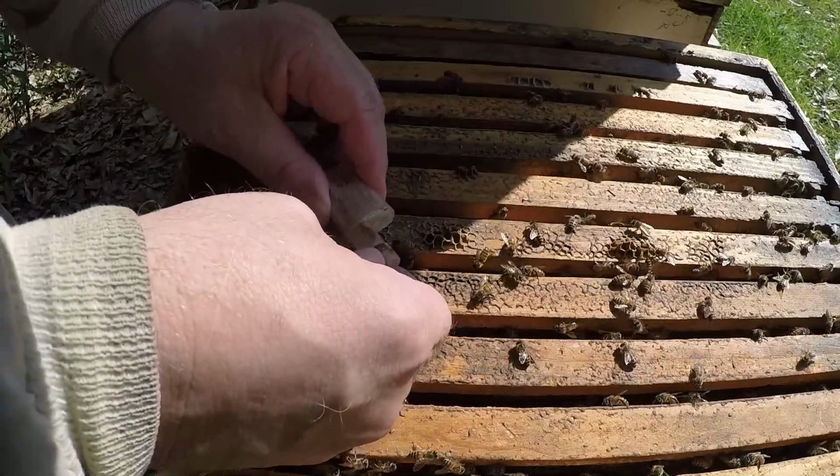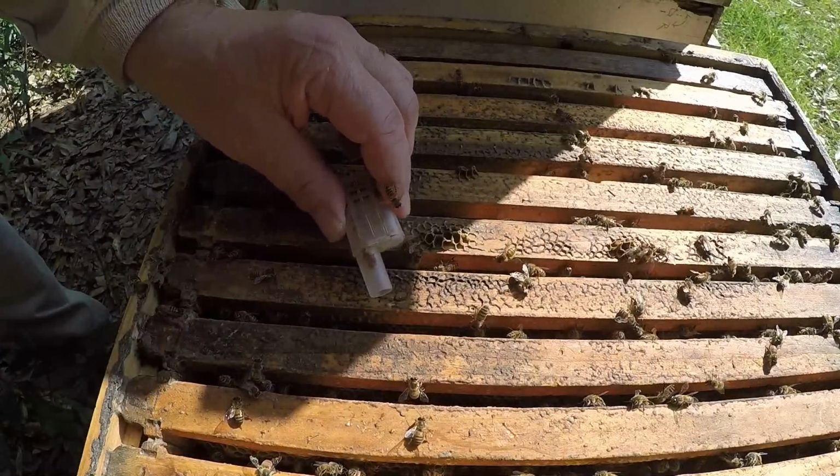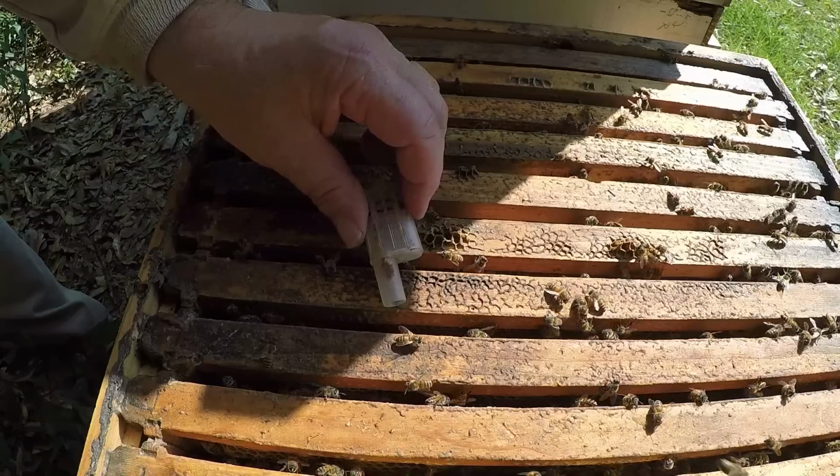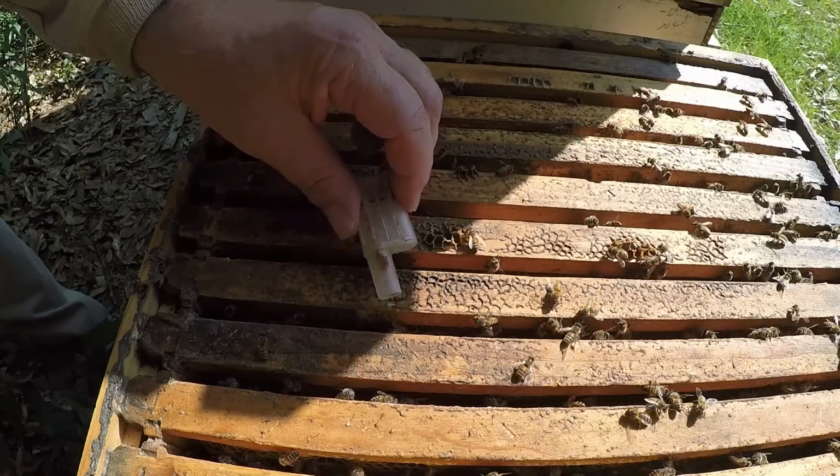Here she comes. Let's let her out. She, to me, seems like she's the older one. She's just bigger, but now maybe I did mix them up. This one looks smaller. Nope, there she goes.